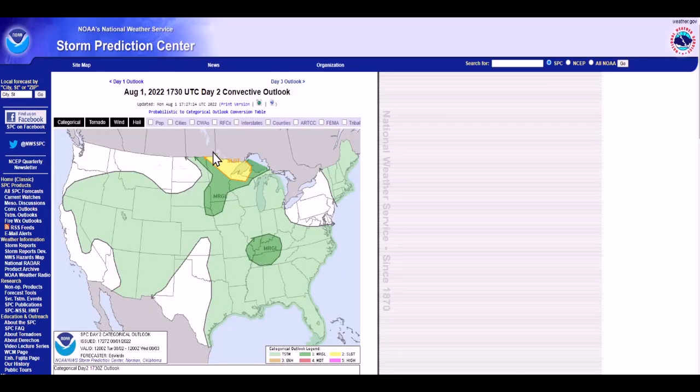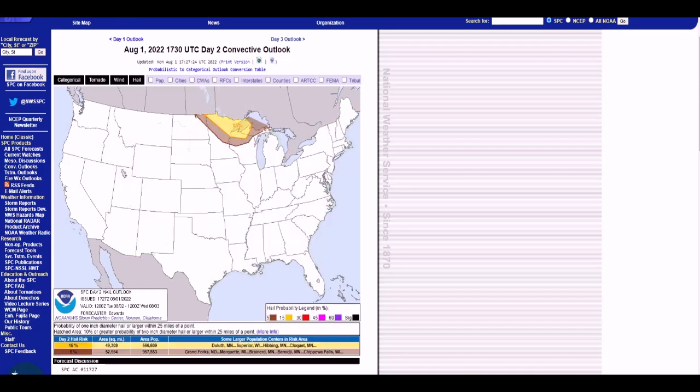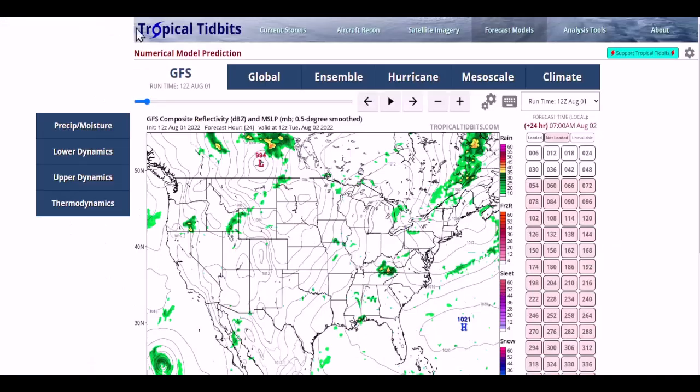Notice on Tuesday, so this is already tomorrow, the first day of the system, we do have a slight risk for portions of Duluth and Superior, Wisconsin. Those are the cities, but notice the arrowhead of Minnesota, and this does definitely extend into southern Canada for my viewers there, except this is only a forecasting agency for the US, so it stops at the border. The biggest threat: tornadoes pretty much non-existent. Wind and hail, especially wind though, I would say, with these storms that could spawn from this system.